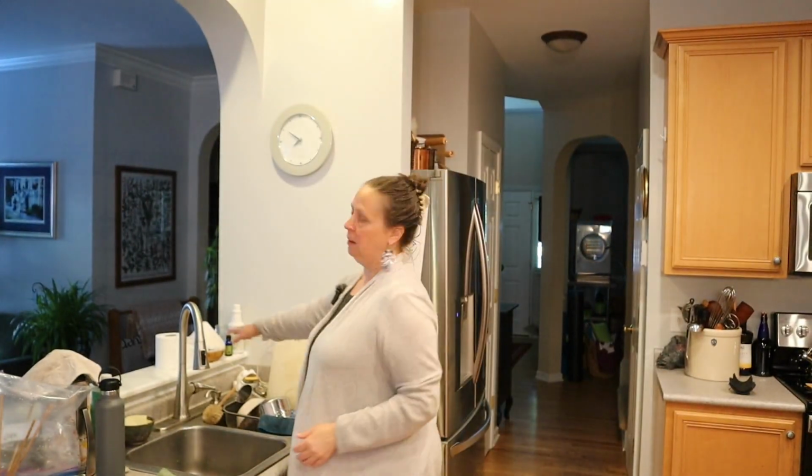I have a diffuser over here on the ledge. I don't know if you saw that earlier. Might be hard to see, but right here. And I have it on right now. I put Thieves Essential Oil in my diffuser every morning. I love the way it smells. Some of those really big essential oil brands, their Thieves is very expensive. So I really like to buy this because it's so much more affordable and I can get it every month to keep our kitchen smelling nice.